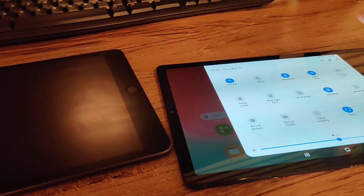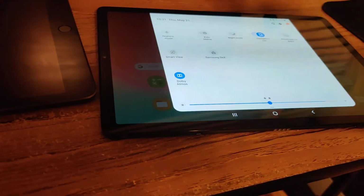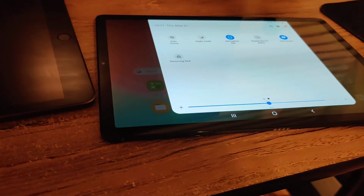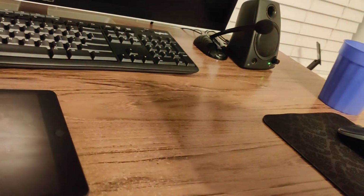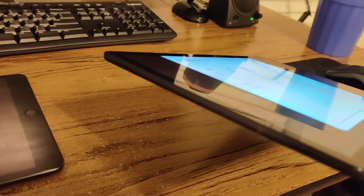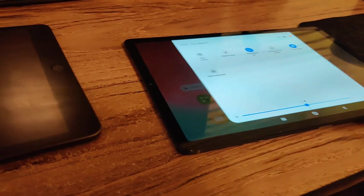Oh, Dolby Atmos should be on all the time, I think. That's another thing. These are Dolby Atmos speakers. I don't know what that means in terms of a tablet, but there's 4 of them. They're quad firing. They're awesome. They're way louder. See, 2 on the bottom, 2 on the top, and on each side. They're like the loudest tablet speakers. Even though this tablet's much thinner, they're louder than the iPad speakers.